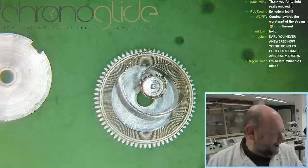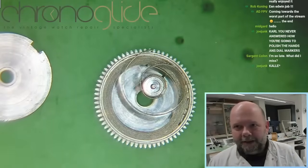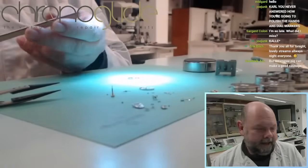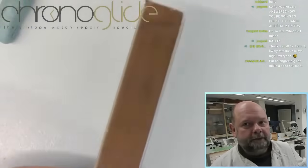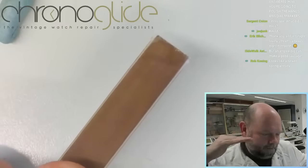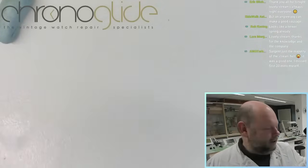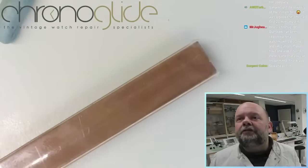Oh, Joe Junk, yeah, you're absolutely right. The question about the markers and the hands. Simple. Leerlatje in Dutch. Piece of wood that keeps it straight. And there is a high grade leather. Oop, there we are. And leather has got an abrasive action, so it polishes without making scratches, and that's why there's a piece of plastic over. You really don't want any contamination in the leather strip, otherwise you make scratches, and that is how you make a beautiful straight surface and make it shiny again.